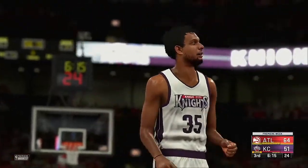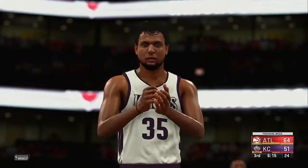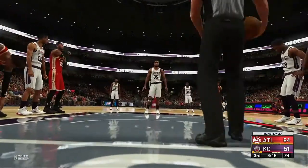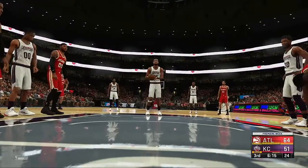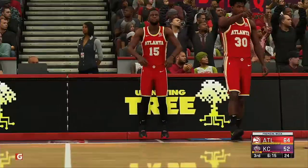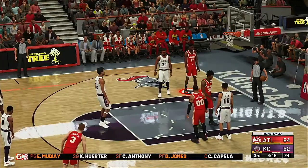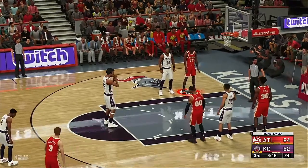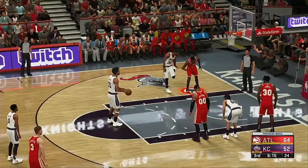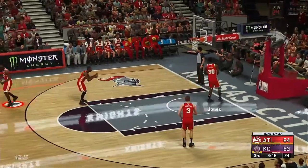For Kansas City, they have shot 10 of 11 at the line. Nice work so far for them. Two shots. And he makes the first. Jones checked in for the Hawks. Moutier comes in for Trae Young. That's also good. So he hits both free throws.